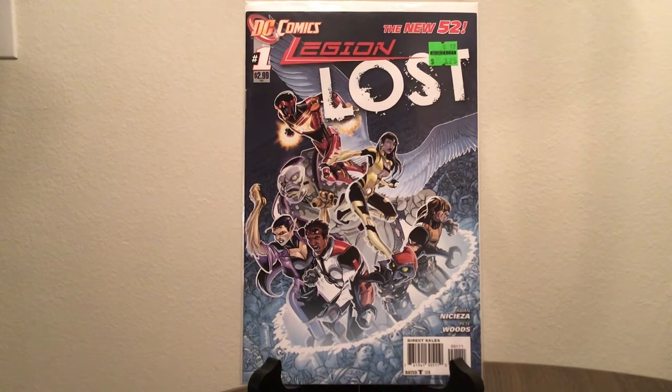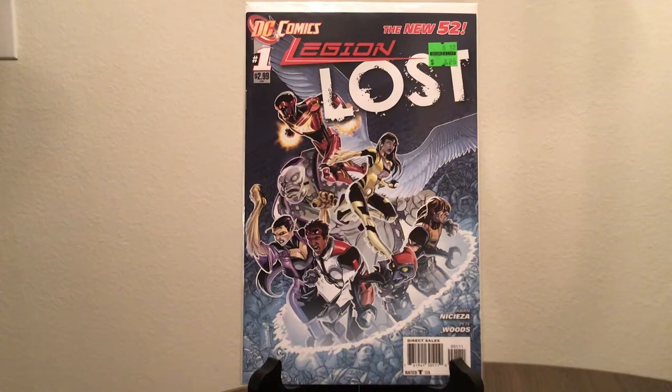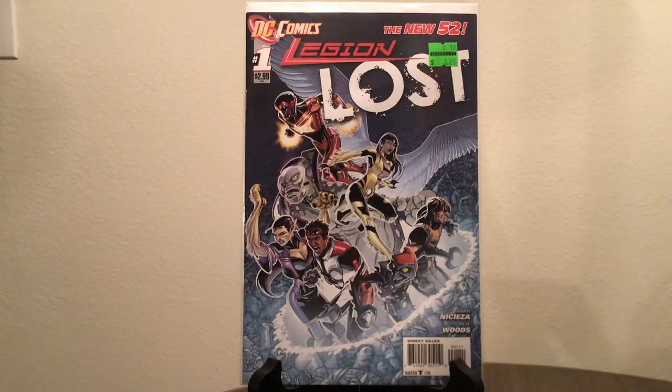So I've got a pretty good start on that, and I got a whole bunch of them during this sale that I'm about to show, along with the ones that I've picked up elsewhere along the way, and the ones that I picked up when they first came out, because I got like a quarter of the line when it first came out, and I picked up a lot more since then. There's still some that I need, including some that are going to be really hard to get, but eventually I would like to get all of them, and then I'll do like a showcase video where I show all of them. But anyway, I found Legion Lost number 1.